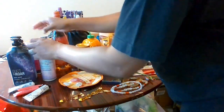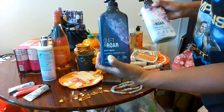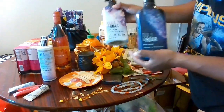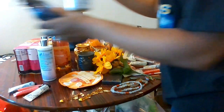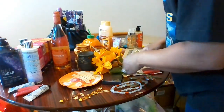And then the last two from Grocery Outlet are Quiet and Roar body wash. This is lavender, and Quiet and Roar body. So this is body wash and body lotion. Both of them are lavender. So got those two to go for a set. All right, so from Dollar Tree, let me see.